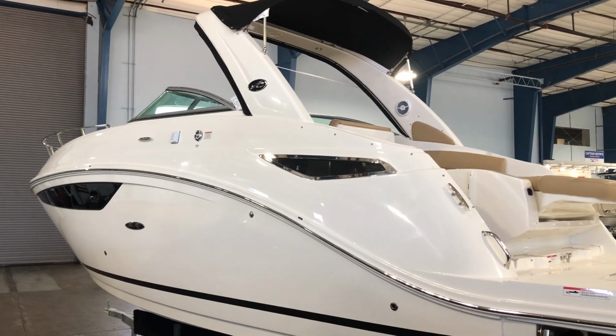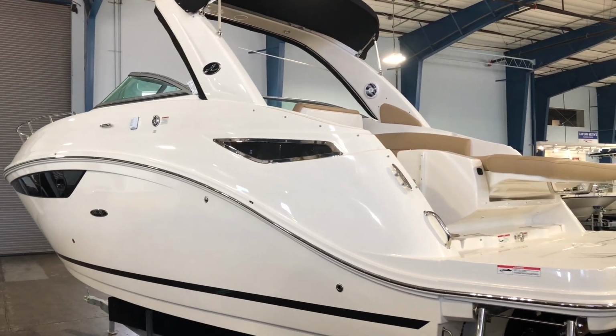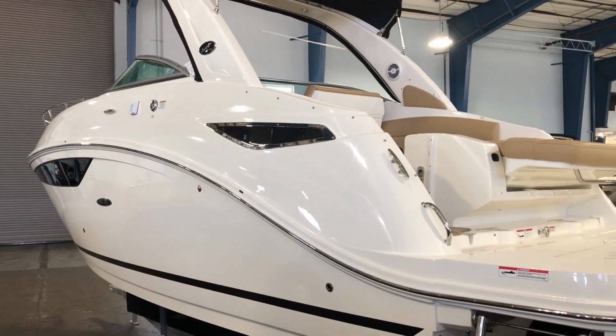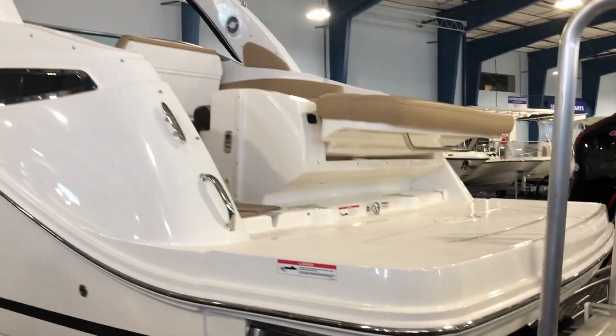Today I'm sharing with you a brand new 2018 Sea Ray 260 Sundancer, a stern drive sport cruiser powered by a 6.2 liter 300 horsepower Mercruiser motor. This boat provides at-home comfort, sleeping up to 4 people, and a layout that encourages socializing.